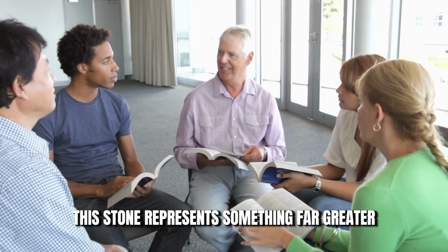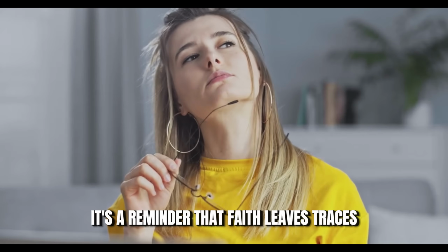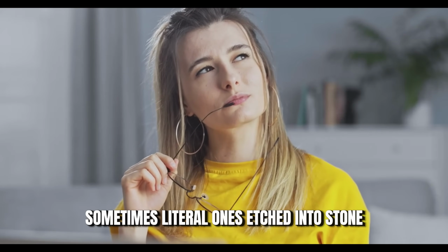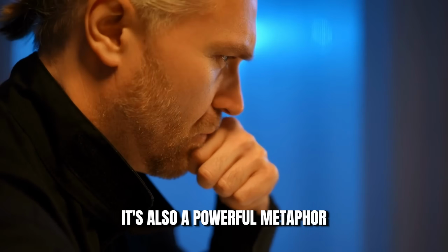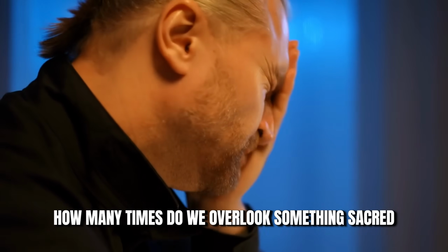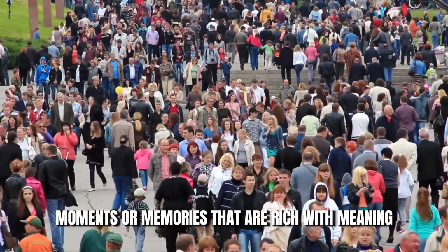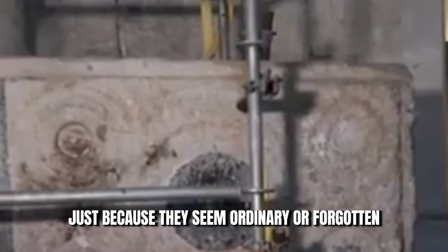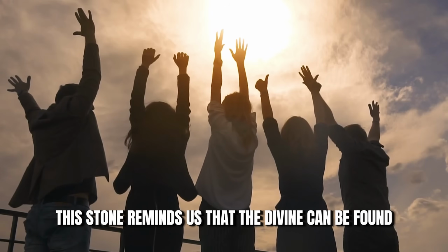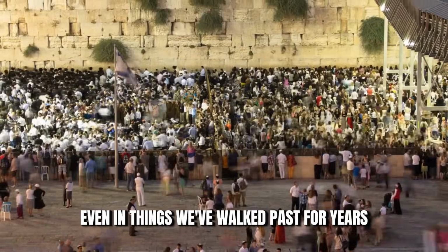To believers, this stone represents something far greater than an archaeological find. It's a reminder that faith leaves traces, sometimes literal ones, etched into stone, hidden from the world, waiting to be revealed. It's also a powerful metaphor. How many times do we overlook something sacred in our own lives? How often do we pass by people, moments, or memories that are rich with meaning, just because they seem ordinary or forgotten? This stone reminds us that the divine can be found in the most unexpected places, even in things we've walked past for years.